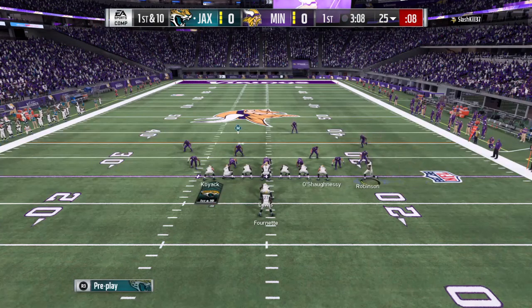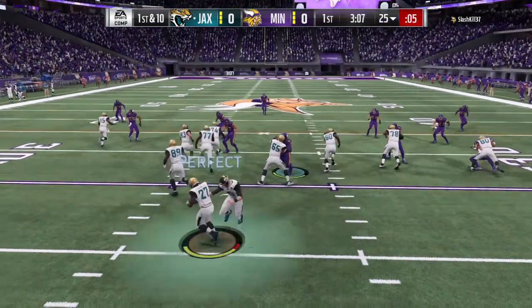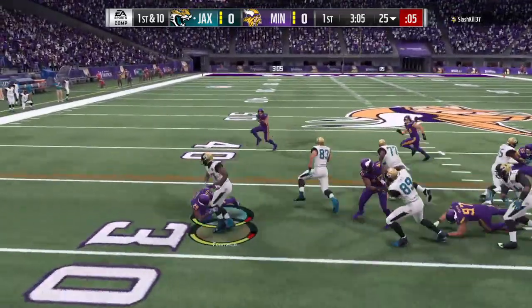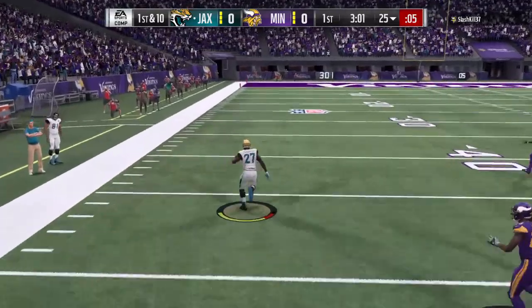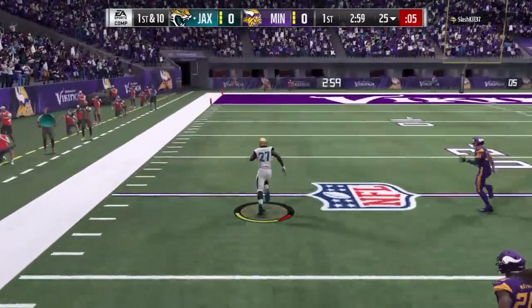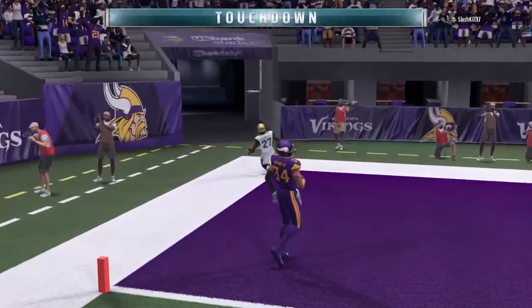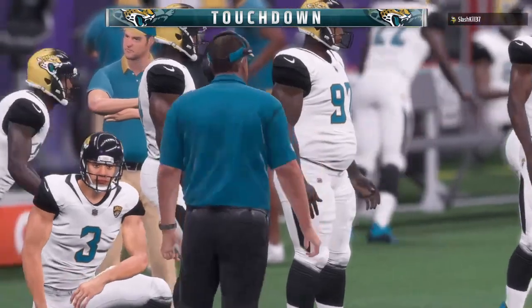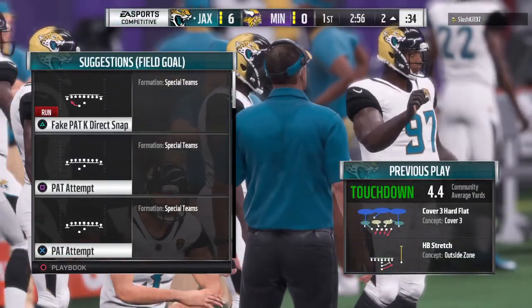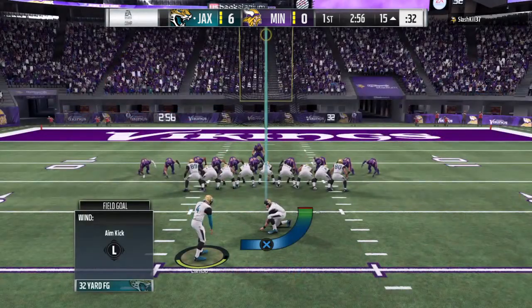In motion left, Robinson. A first carry for Leonard Fournette. Shedding the tackler, and it gives him some room. And he's free going down the left side. It's a foot race. Touchdown, Jaguars. A great play there. 75 yards. And the Jags have taken the early lead.